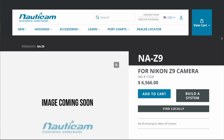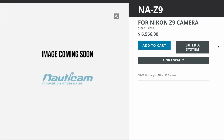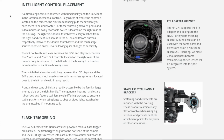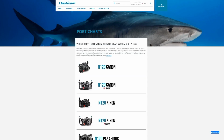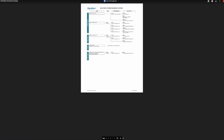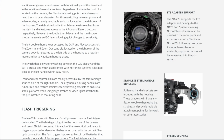The Nauticam Z9 embodies the experience gained by producing professional housings for Nikon's flagship DSLR and mirrorless cameras. Essential controls are placed within easy reach of the ergonomic handles, and easy setup means more time in the water and less time working on your rig. The Z9 uses the N120 port system for Z-mount full-frame lenses. When using F-mount lenses, the FTZ adapter is inside the housing, allowing for the same port configuration as on an F-mount DSLR system.